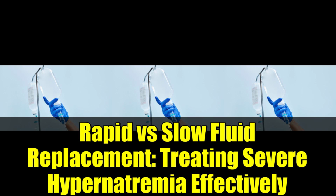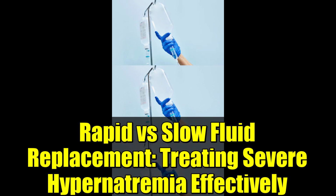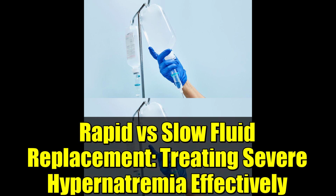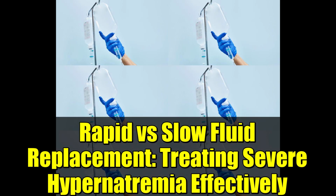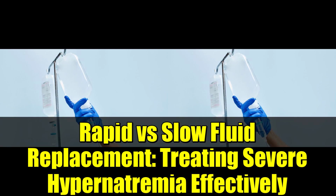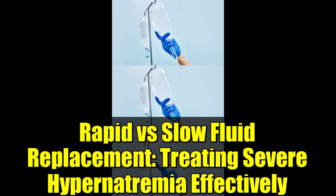A groundbreaking study from Korea has just revealed that two drastically different treatment approaches, rapid intermittent bolus, RIB, and slow continuous infusion, SCI, yield nearly identical results in terms of safety and effectiveness. Yet, the rapid method has a surprising edge: it corrects sodium levels faster while using less fluid. And this is the part most people miss. Could this finding simplify how we treat this dangerous condition, potentially saving lives with fewer complications?